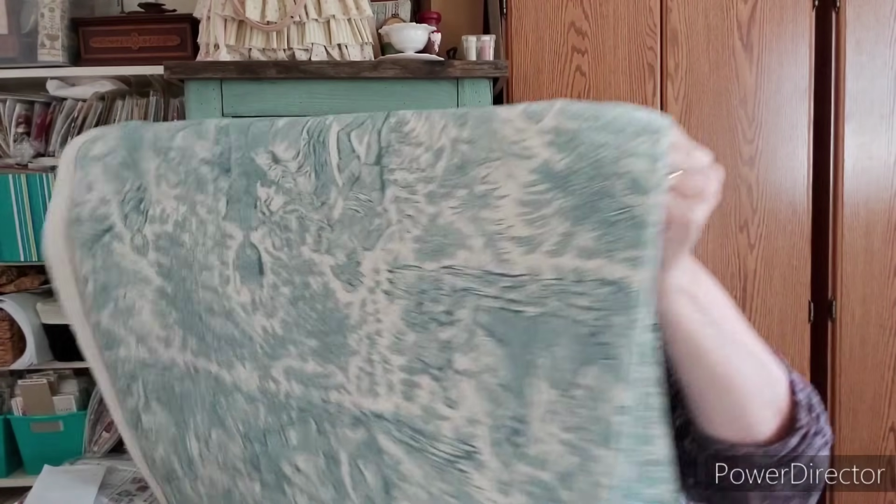Les Marais, Marais. I don't know if I said that right, but that's how I said it. You can correct me if you want. I also saw these. I got just a yard of these. This is a French General. Isn't that pretty? This is not French General, but I liked it, and it goes with the Evelyn's Closet line that I showed you at the beginning. This is a French General. Neutrals are always good. And this one is a French General.